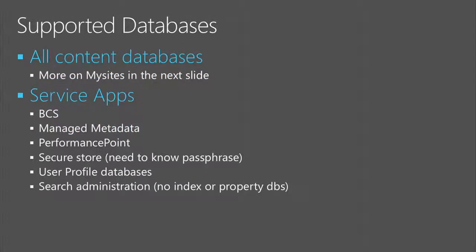All right, so when we look at databases, generally speaking, we always start with content databases, because that's really what we care about the most. So all your content databases, we can absolutely support those. When we think about my sites, all those personal/Bob, personal/Mary, all of those are just content as well. On the next slide we're going to talk about my sites a little more, but for the perspective of this slide, my sites are content databases. So that should be your focus of this upgrade method.